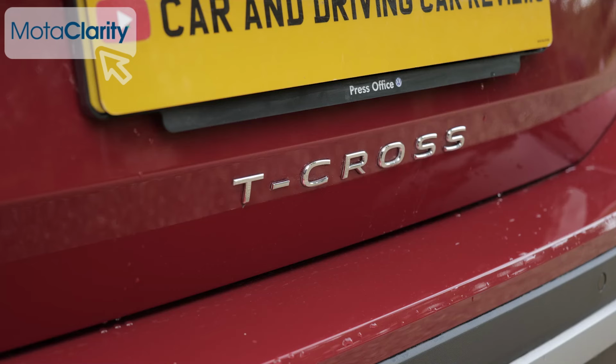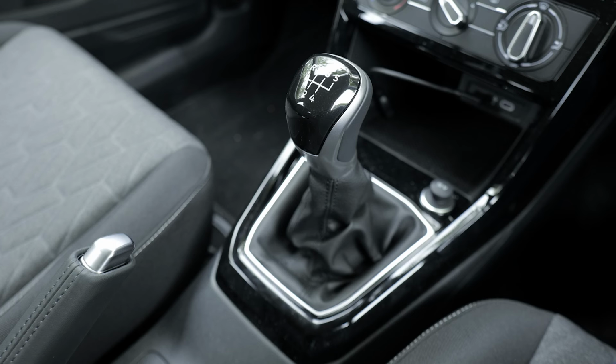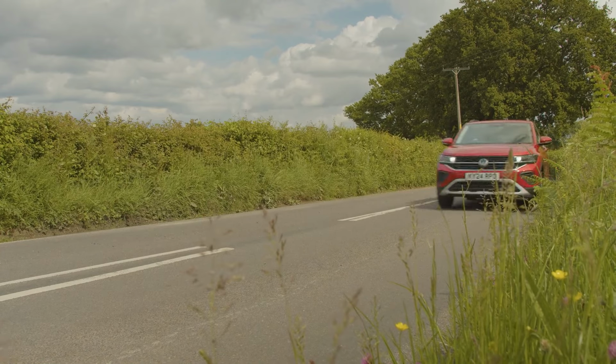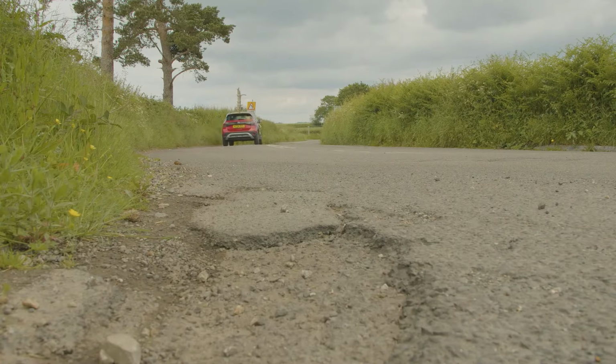Not much has changed with this updated model beneath the bonnet, so as before, there are 3 T-Cross engine options. Most buyers will want Volkswagen's 1-litre TSI petrol engine. Entry-level variants get it in the 95 PS 5-speed manual form we're trying here, which manages up to 49.8 mpg on the combined cycle and up to 128 grams per kilometre of CO2.